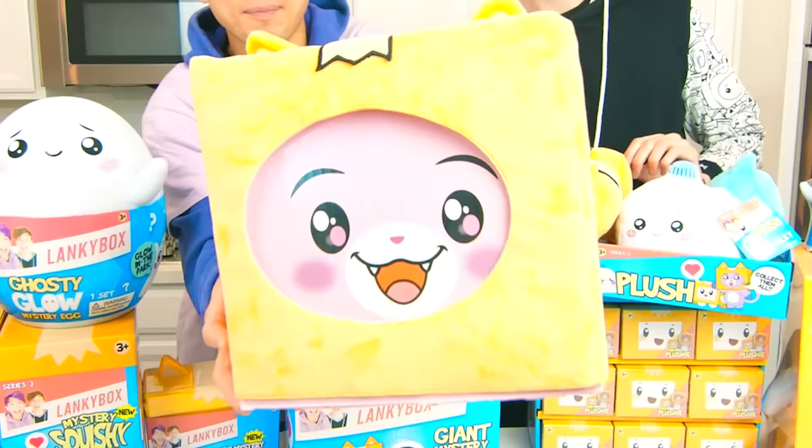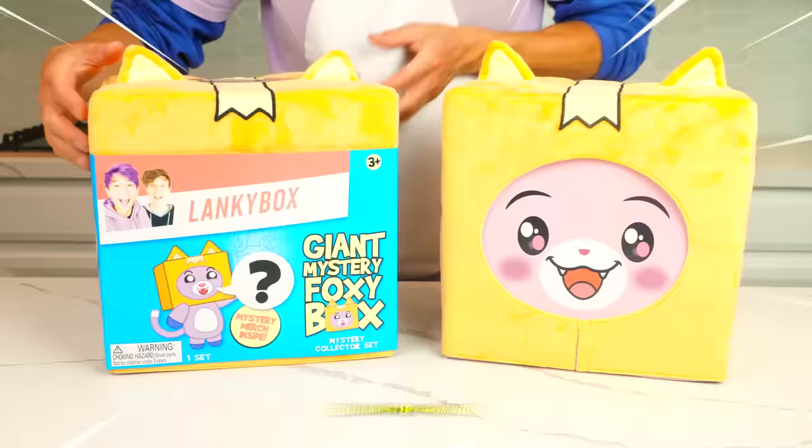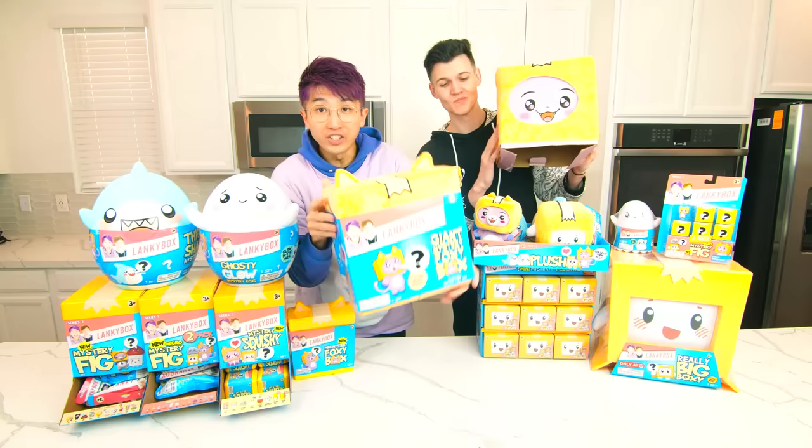Foxy says it's me, Foxy. Look at this, dude. We got the Foxy helmet. It is so lit, guys. It looks like this on the shelves. Let's get to unboxing, guys. Now, this is so awesome. This is what you see on the shelves. You can see Foxy's ears. This is so cool. There's so much stuff in here.